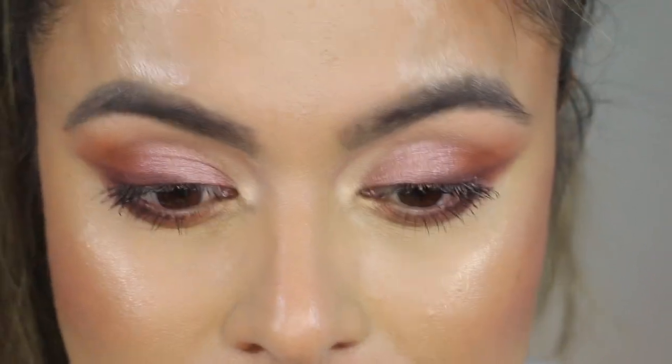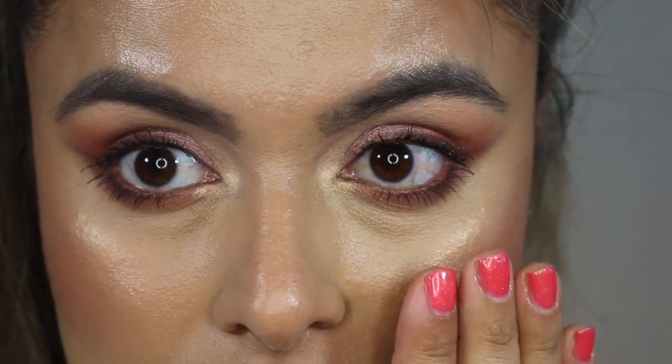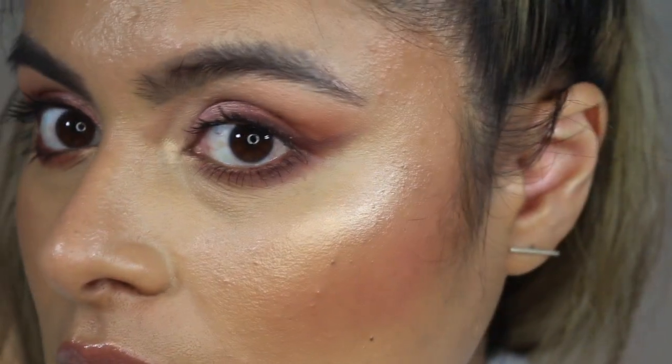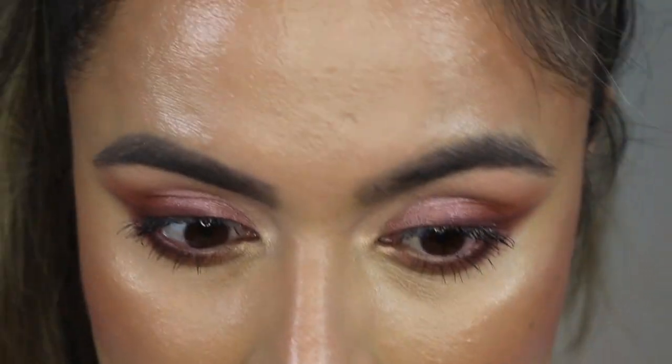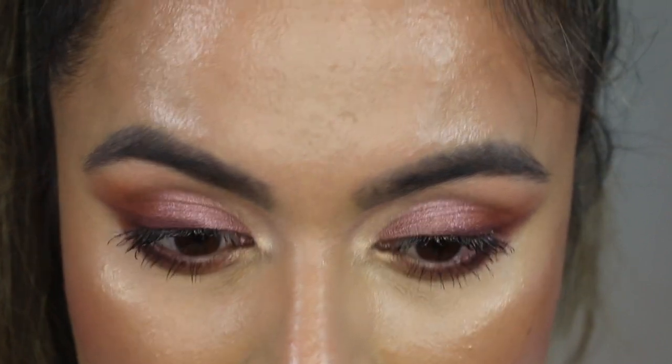Let me see if I can zoom you in a little bit more here. I don't know. Ilia, Kosas, Ilia, Kosas. So yeah, you be the judge of that.